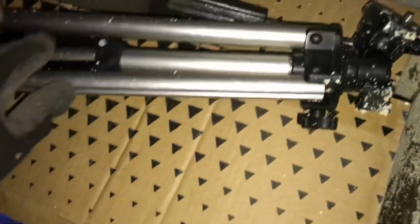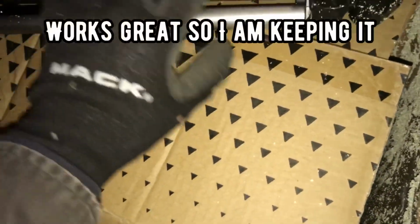Camera angle was all off, and it probably still is, trying to get down here to get all this stuff. That's pretty much everything minus screws, so probably grab those on the way out. I also found this tripod. I don't think I'm going to use it, but it's got a little bit of aluminum on it, so I'll take that. And that is what I ended up with.